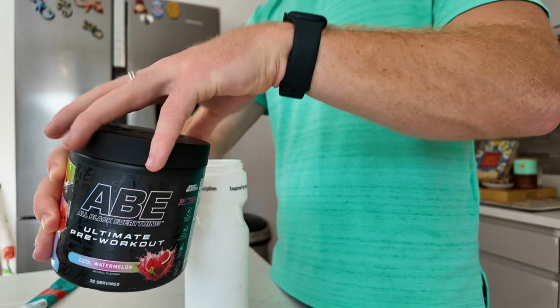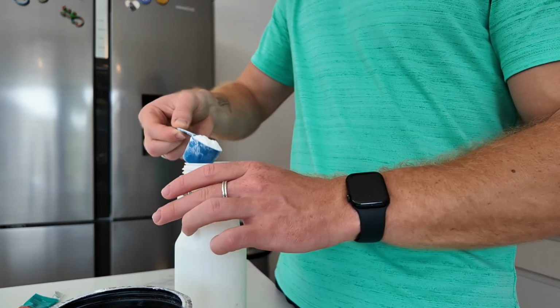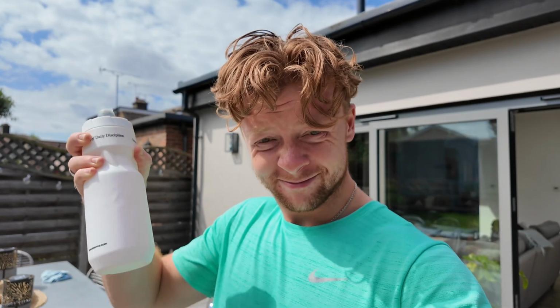But yeah, I'm going to throw this little cocktail together: creatine, pre-workout, electrolytes, and then get myself headed up to the gym. A little bit of ice in there. Absolutely banging. Let's go do this.